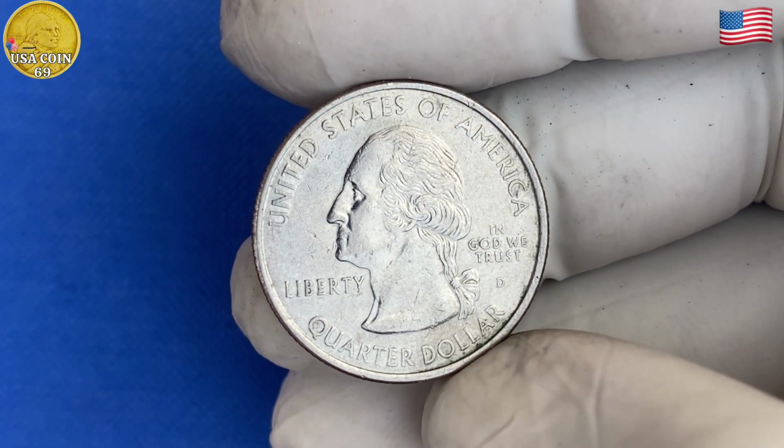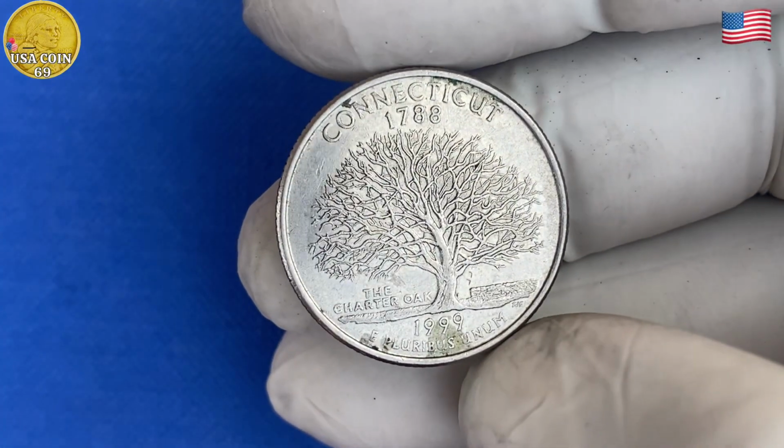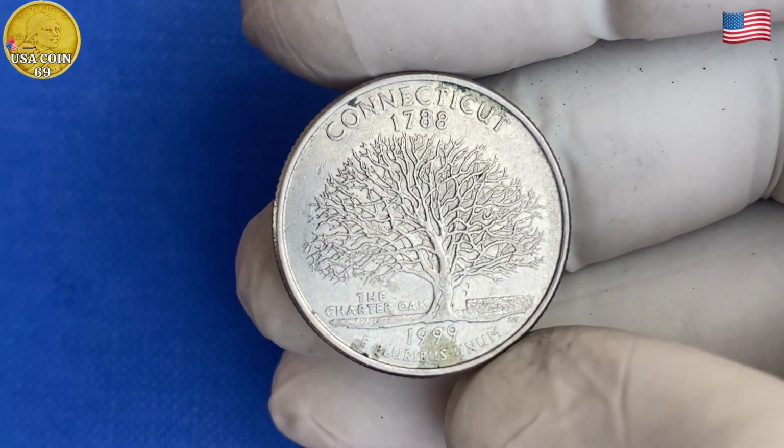This incredible price tag is a clear example of just how valuable a coin can become when it possesses the right combination of rarity, historical significance, and condition.